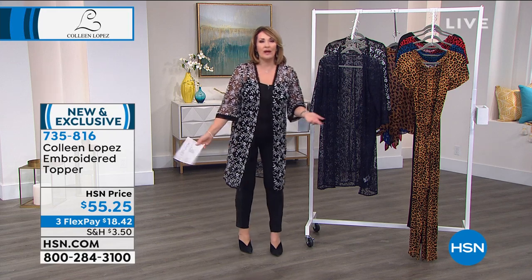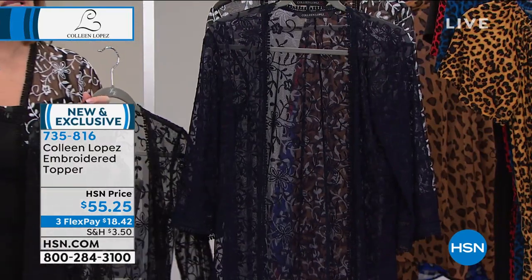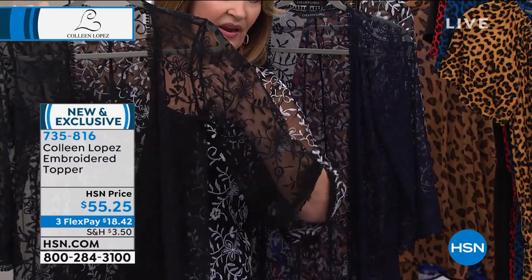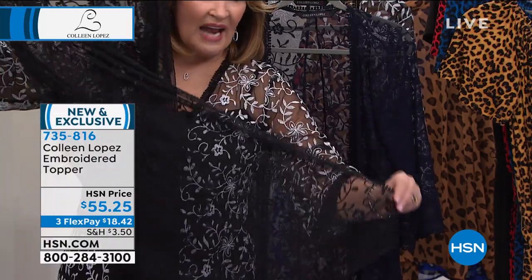And then you could throw it over a bathing suit, right? Do you have a jumpsuit that's sleeveless? Anything sleeveless, do you have a little black dress that's sleeveless? You wanna add a sleeve, well, here you go. There's your sleeve right there. Look at that beautiful embroidery, all done in the black. Obviously, I love the black on black. It's gorgeous. It's not heavy.